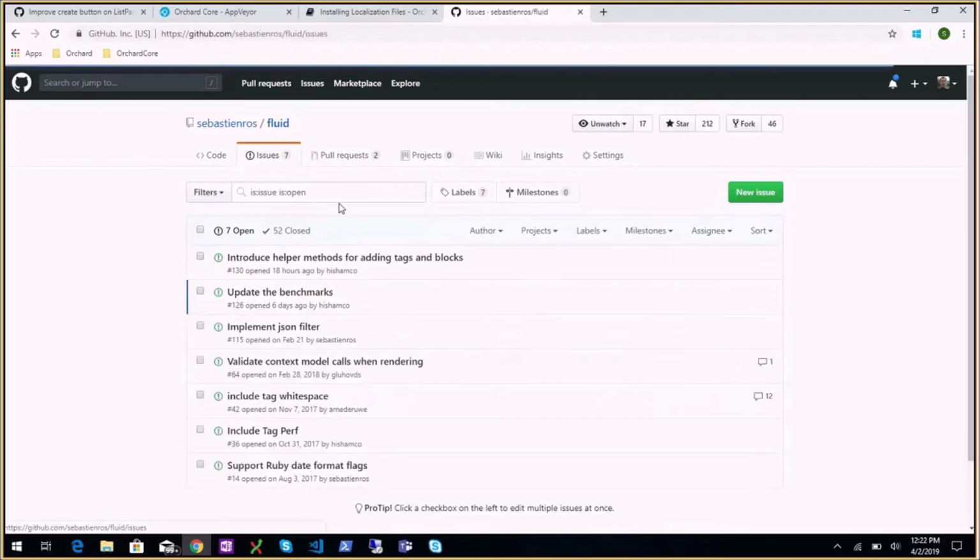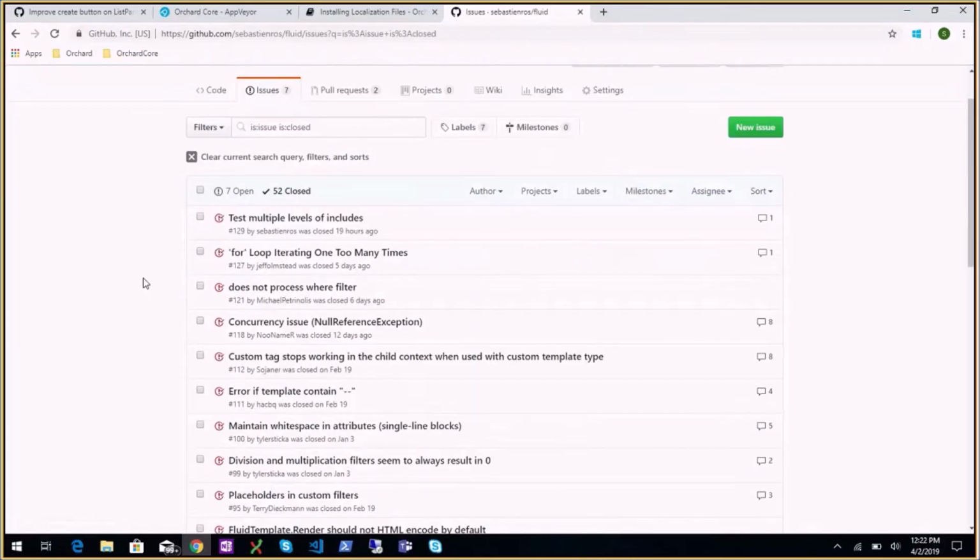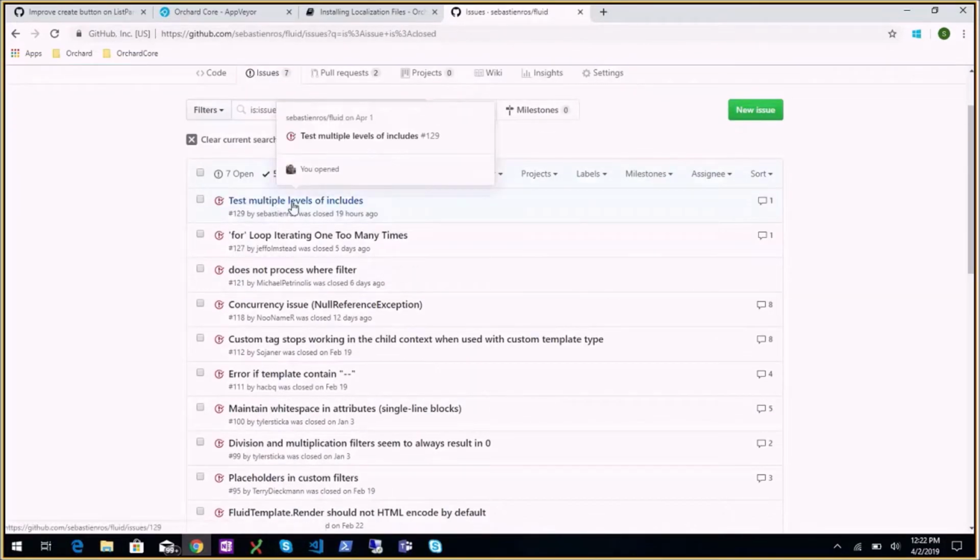Issues closed: test multiple level includes. You could already include multiple levels, but someone reported an issue. I assume the issue was that if you include the same template you are in, there will be a Stack Overflow. So this is fixed.